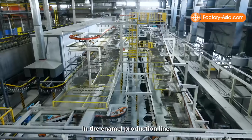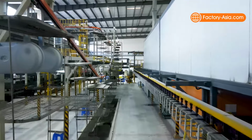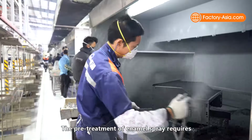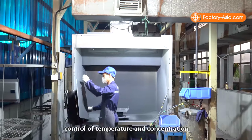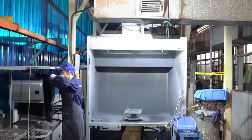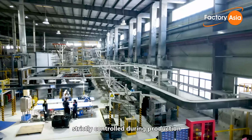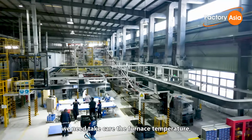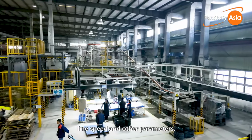In the enamel production line, special attention should be paid to the process parameters of the product. The equipment used in the enamel process is also critical. The pre-treatment of enamel spray requires control of temperature and concentration parameters during production. In the enamel powder room, temperature and humidity should be strictly controlled during production, and while you use the enamel sintering furnace, we need to take care of the furnace temperature, line speed, and other parameters.